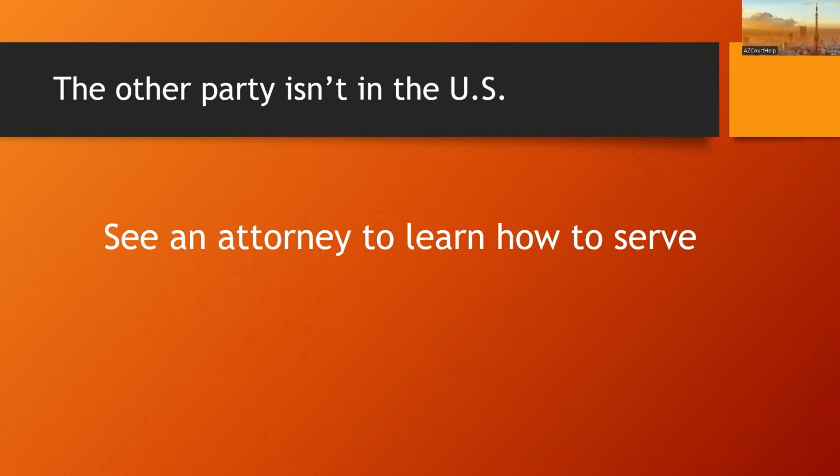How do I serve somebody in Argentina? How do I serve somebody in Guatemala? How do I serve somebody in Japan? We just looked at those very specific options for how to serve somebody in the US. There's also going to be very specific options for how to serve somebody in every other country, and it's going to depend on the country they're in. So unfortunately, there's not a self-help resource to figure this part out if this is your scenario, and you will probably need to see an attorney to find out what your official service options are for whatever the country is where the other person lives.